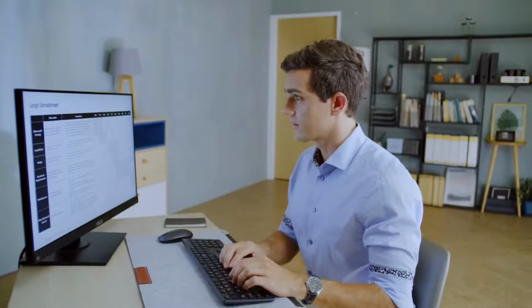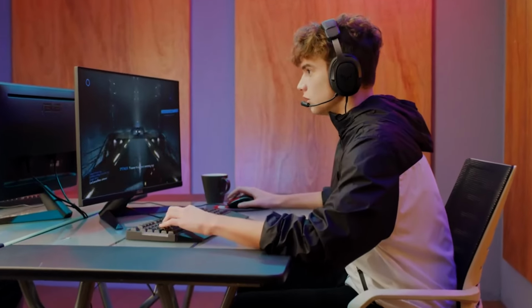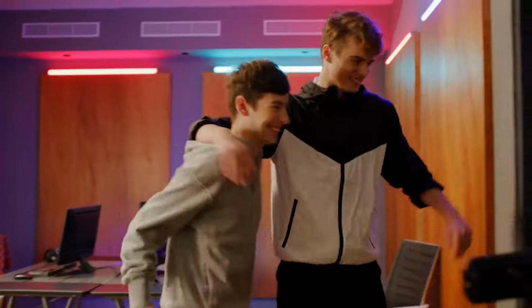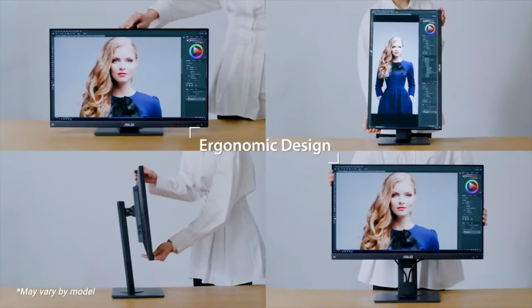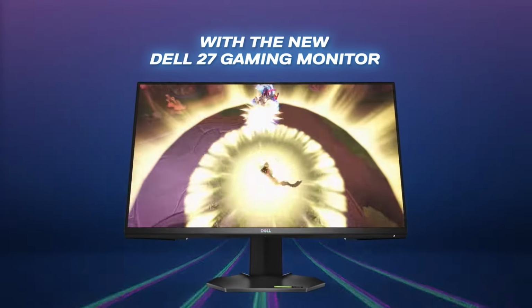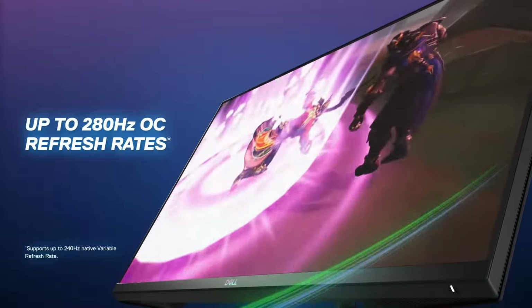Nice. So that adaptive sync technology synchronizes your monitor's refresh rate with your graphics card's output, ensuring tear-free, buttery-smooth gameplay. And for those who love to lurk in the shadows, the Dell features Dark Stabilizer, which brightens dark areas without overexposing the bright ones. Oh, so it gives you an edge in spotting those hidden enemies. You got it. It even has a built-in frame rate counter so you can monitor your game's performance. Both monitors are really going all out in the features department.